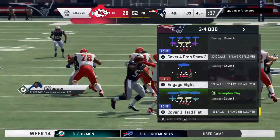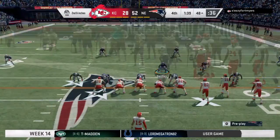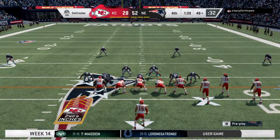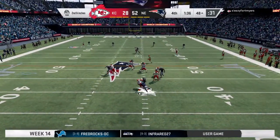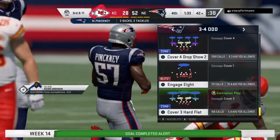He'll take this to the other side of midfield before going out of bounds. 10 yards on the pickup there, and it'll be 2nd down. So 2nd and inches after that 1st down completion went just shy of the marker. Here's Mahomes to throw. The Pats are going to get there. Down he goes.